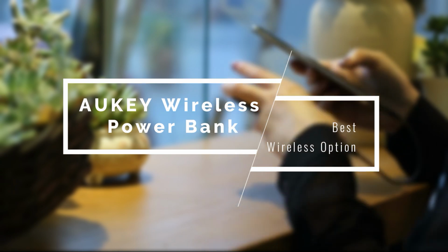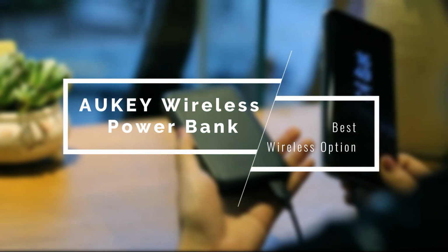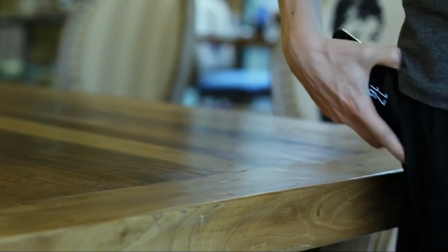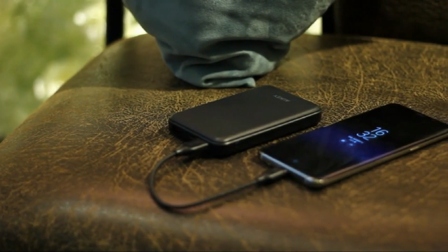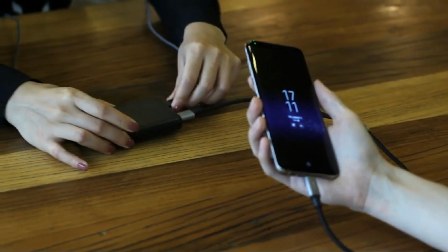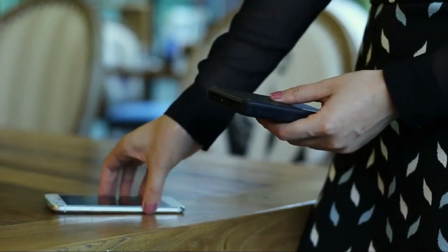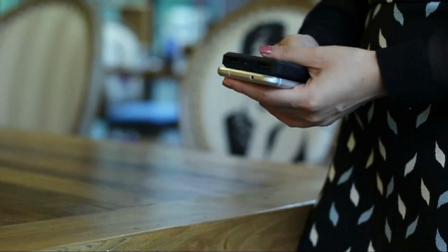If you hate wires, then this next product is a great option for you, because it's our best wireless pick. To kick off this list, we have a very interesting power bank that's also very versatile and has a great capacity, the RAVPower wireless power bank. The biggest selling point of the RAVPower wireless power bank is, just as its name implies, its wireless charging feature, something that not a lot of power banks can boast about.